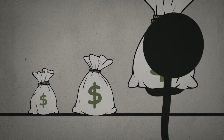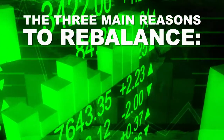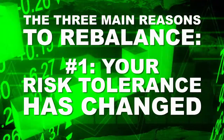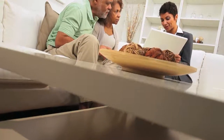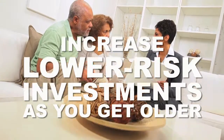Circumstances change, and when they do, consider rebalancing holdings in your portfolio. The three main reasons to make changes in your investments are: 1. Your risk tolerance has changed. Your risk tolerance changes as you get closer to retirement. The most common way to address that is to increase the percentage of lower risk investments in your portfolio.